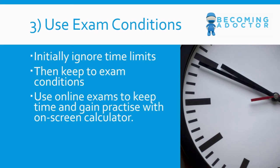You need to keep yourself disciplined with this time limit, because it's easy to think, oh well, I'd rather just try and understand what's going on here. But you just need to get used to that really rapid-fire aspect to it. And after a while, it will start to become easier.